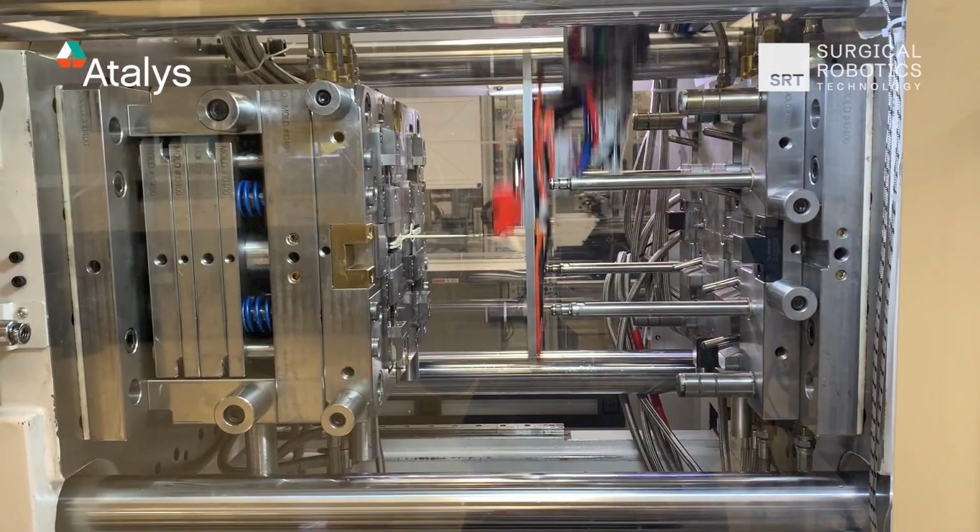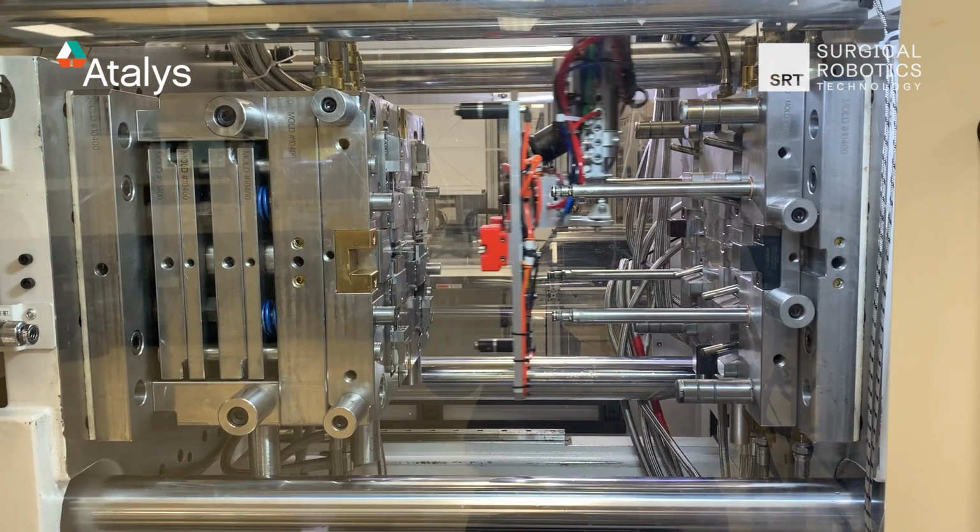And of course, we put these into assemblies. Sometimes they're single parts that are going to our OEM partners. Sometimes we're building sub-assemblies together that go into larger devices, or in some instances, we're actually doing the entire assembly, right? Like a fully loaded staple cartridge. So we have a long history in access, trocars, cannulas, and entire access devices.